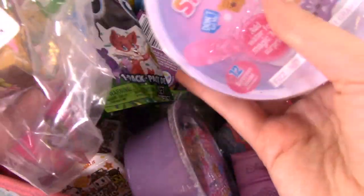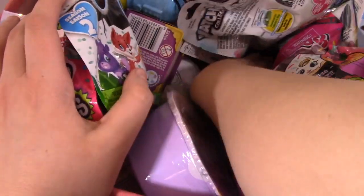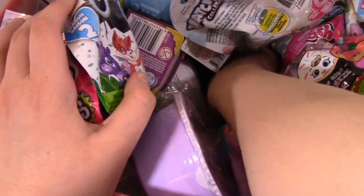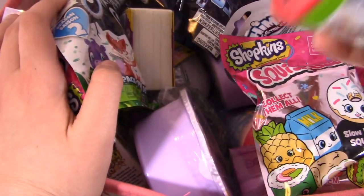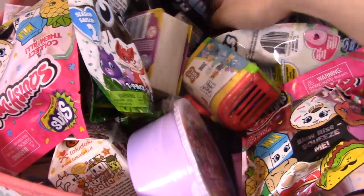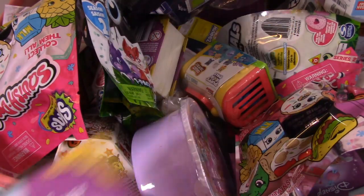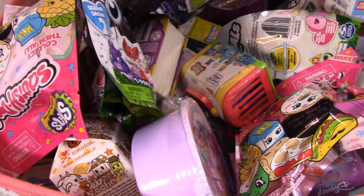Okay, so I've got a Noms Snackables and a Labbits. And let's open this because it fell out, a Hatchimal. So I just need 2 more things. Oh, picked the same thing. One more. What's this? Oh, Disney Happy Places. All right, guys, let's open that up.